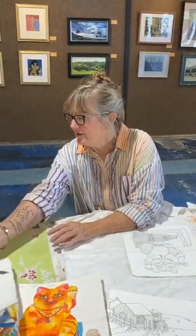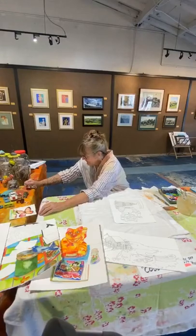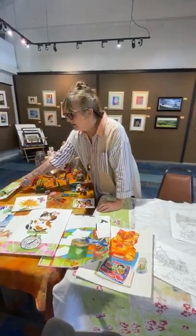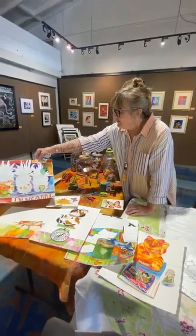And I just finished a series of butterflies and cactuses, butterflies and cactuses. 11 of them are at the Framers right now. I show at a gallery in Avila. This is when I was in Hawaii in October. Pineapples.